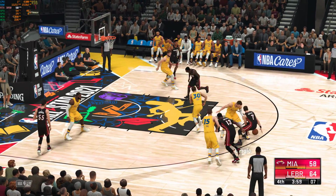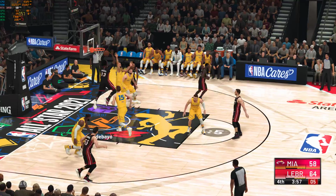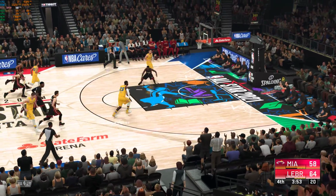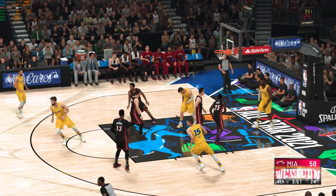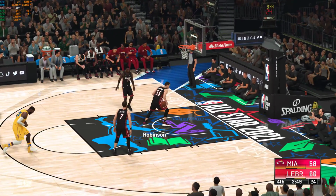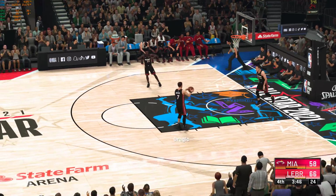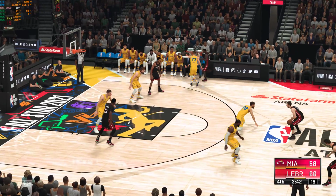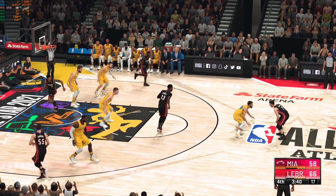Adebayo passes to Dragic. Loads it up for Adebayo. Curry with the steal. And they're pushing it up. Here's LeBron. Banked in off the glass. And now an 8-point West All-Star lead. Yeah, they call him the freight train. LeBron James, when he's coming down the court like that, good luck trying to stop him.